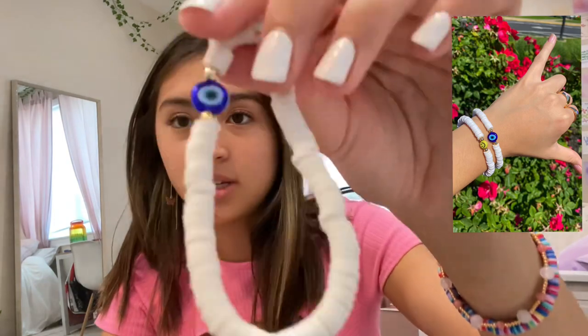Okay guys, quick update, we only have 2 orders left, and I'm going to package the other one tomorrow because I actually need to make the necklaces, but this order is so cute, I'll show you, and they ordered a white evil eye bracelet and a ring, it's so cute, but I'll be packaging this right now.